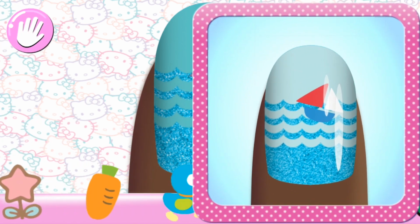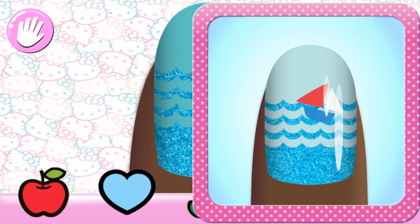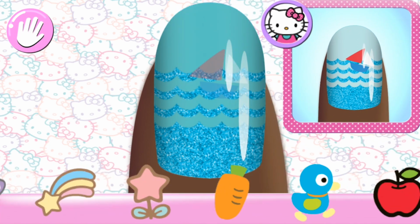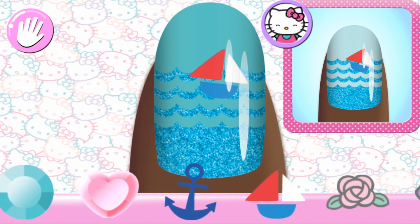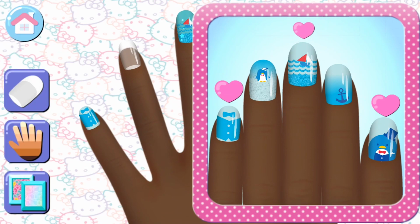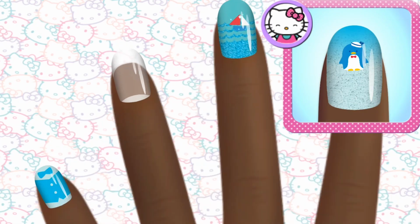All that's left is to match the stickers and gems. Make sure to place them carefully on your nails. Use two fingers to rotate or change the size of your sticker or gem. Perfect! I love it!